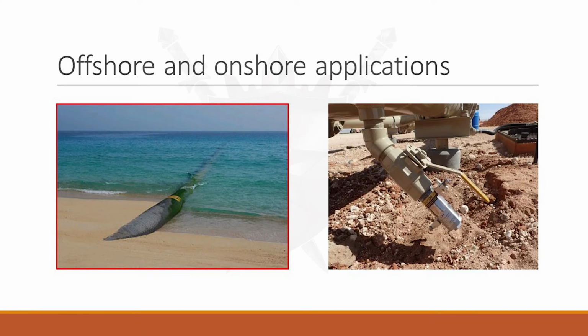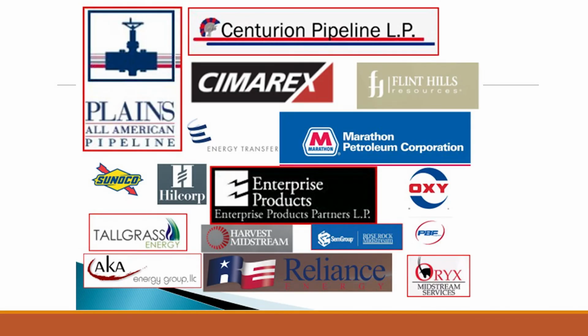So you can find our Excalibur Shields on offshore pipelines, onshore pipelines. Here are some of our customers: ConocoPhillips, Enterprise, Plains. The list goes on.